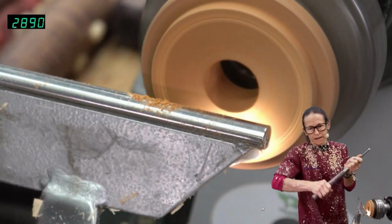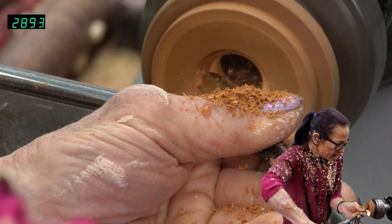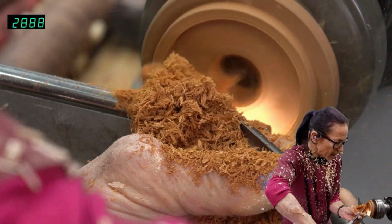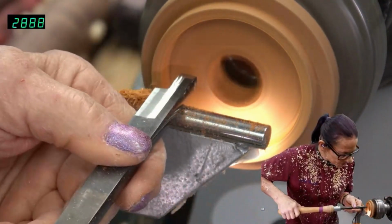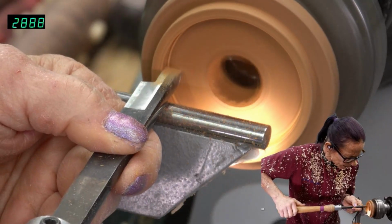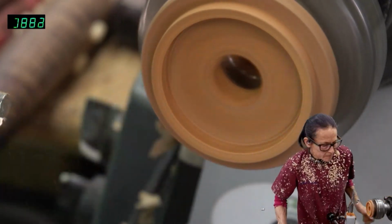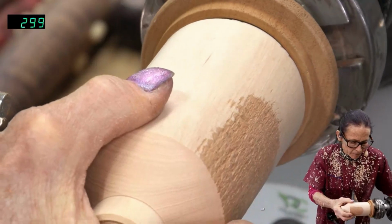There are lots of ways I could do this. I'm going to use my bowl gouge and deepen a recess almost out to the line. And then I'll use my recess finishing tool, holding it parallel to the bed of the lathe so that I can make a parallel-sided recess to hopefully fit my foot.